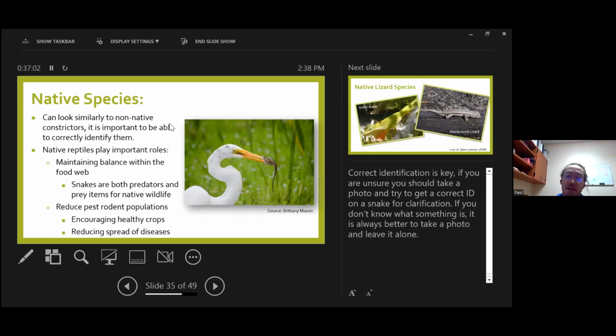The main problem, if you haven't noticed, is a lot of our native species are struggling to handle some of these non-native species being introduced. And a lot of that is because the way many of our native reptiles evolved, they evolved to play the role of kind of a mesopredator. So being able to be both a predator and a prey item. That allows kind of the natural balance in the food web of South Florida to function.